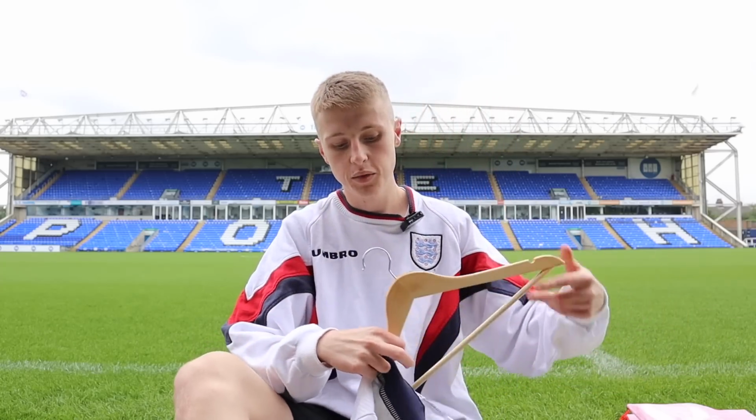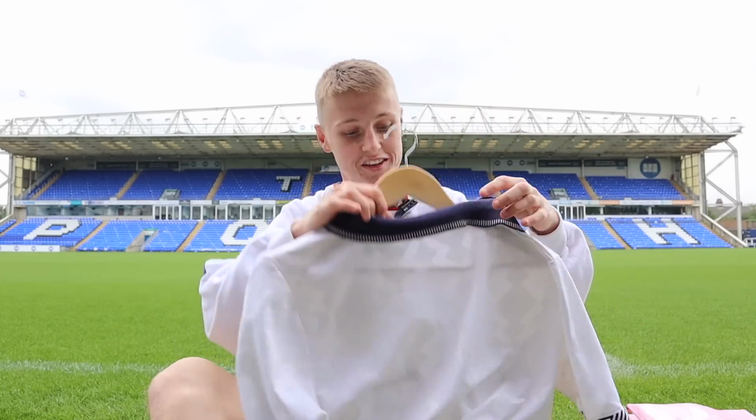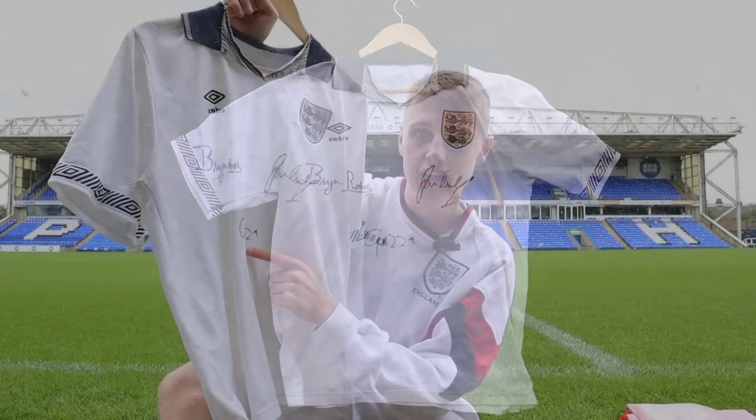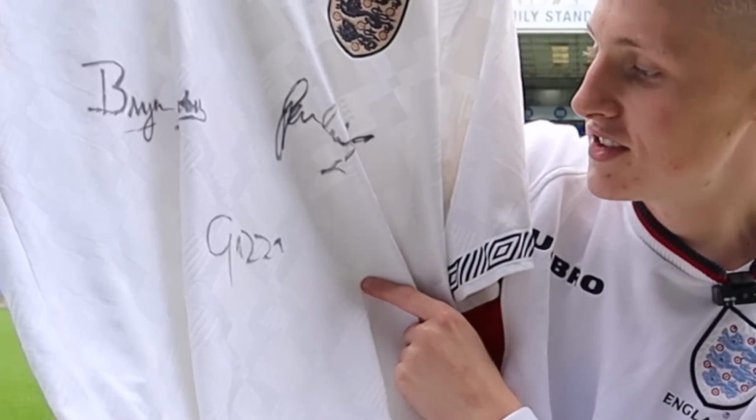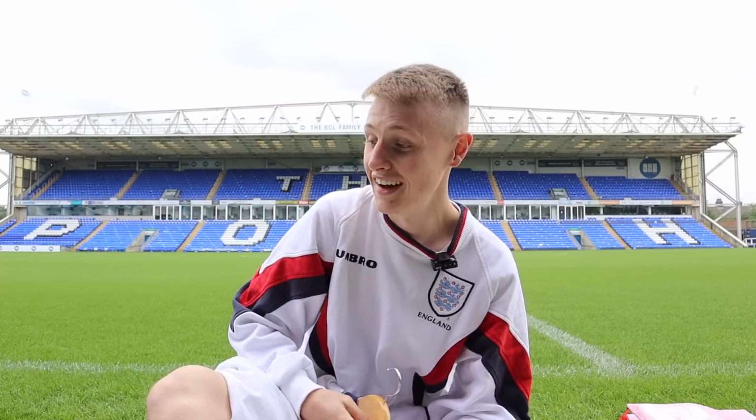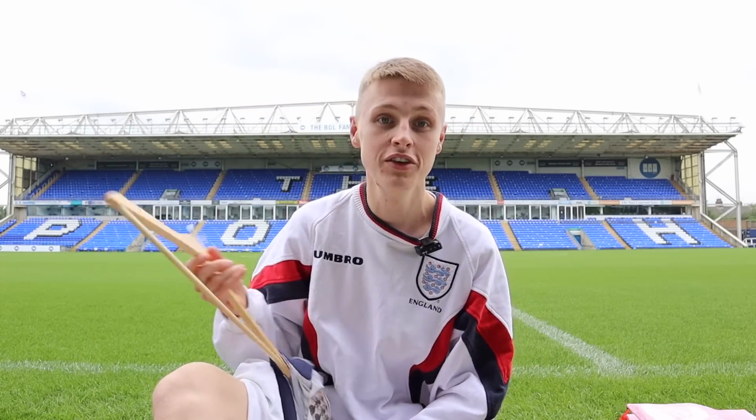Then the international shirts I want to talk about in more detail. We've got this first one, which is obviously, those of you who remember that mystery box I did before the Euros. Can we zoom in on how bad the Gazza signature is? That's so funny. I don't love this shirt. I just, what am I supposed to do with it? No one's going to buy it.